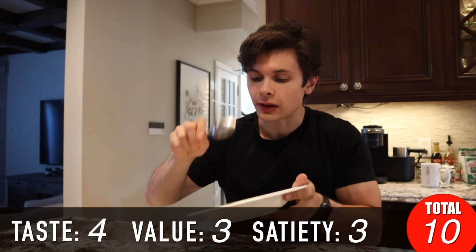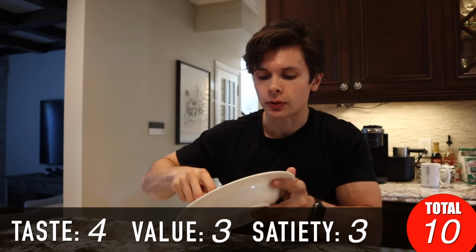The noodles earlier, I left all the sauce on the plate. That's when you know I didn't like it, because I usually lick every last drop. So with this one, it's pretty good.